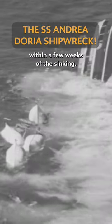Andrea Doria's wreck was visited by divers within a few weeks of the sinking, located easily by a huge slick of leaking oil. Divers took down a special underwater camera and filmed the descent until there, lying on her side, they found the wreck. You can see a lifeboat davit still with its white paint.